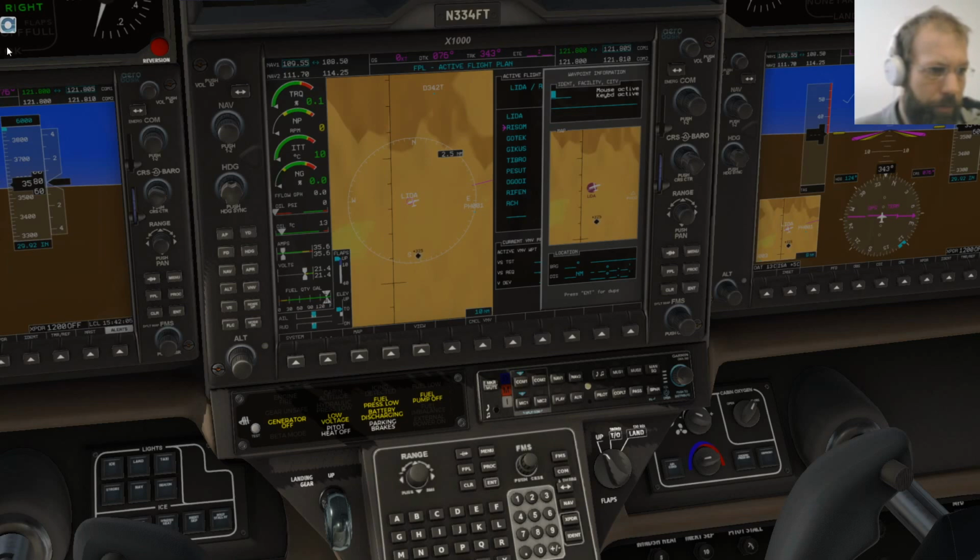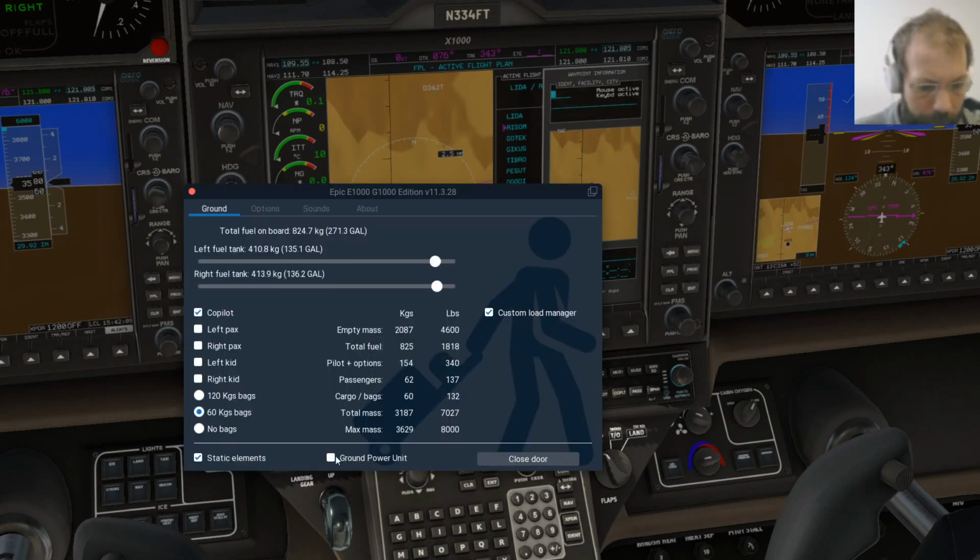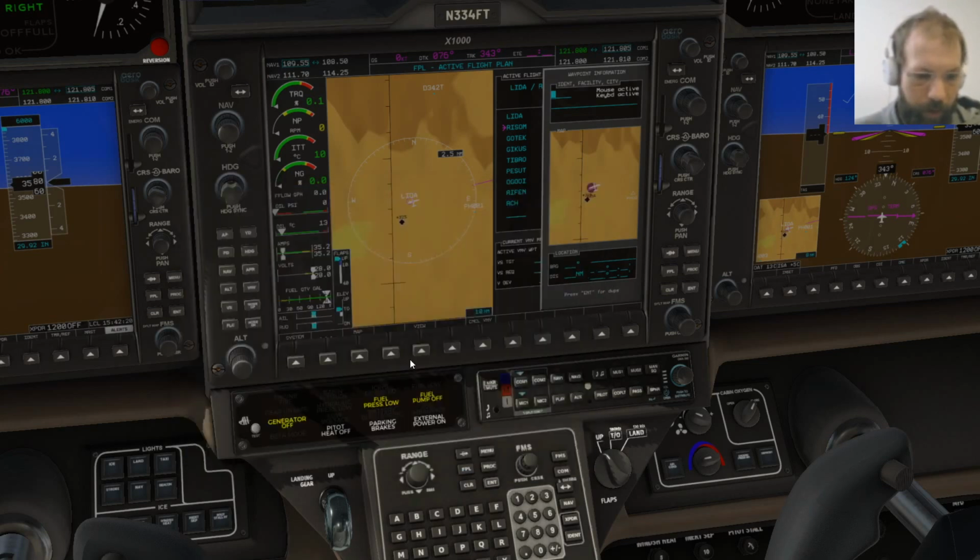I think we have to get ground power, otherwise, yeah, I did start the ground power unit because our batteries are not so good. The sound is interesting.